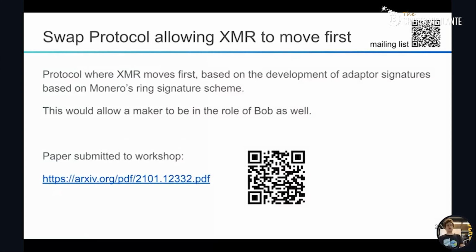it around and where you would allow the Monero side to move first, based on the development of adapter signatures based on Monero's ring signature scheme, which is still work in progress. So that's also one reason why we said at the moment building this huge thing with decentralized maker discovery and whatnot is probably just not there yet. Give it a bit more time and we will get there.